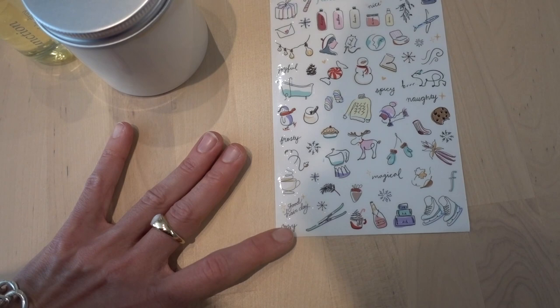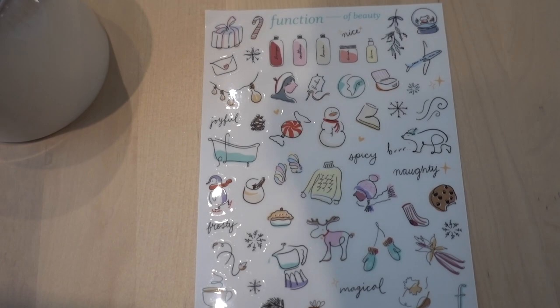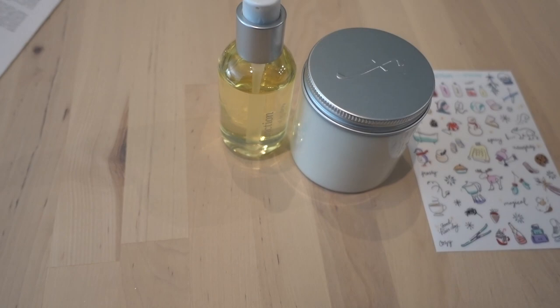Look, there's even a little Bialetti sticker. Oh, it's going to be perfect in my planner. Oh, I love these. These are really functional stickers for my planner. I'm just as excited about the stickers as I am about the hair products. I look forward to trying this out.